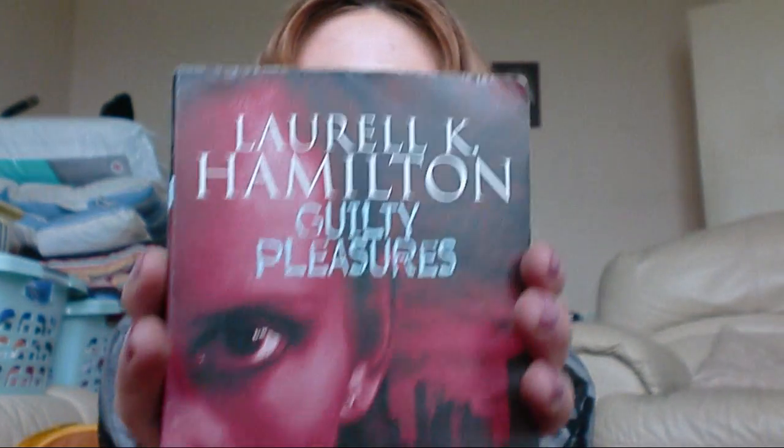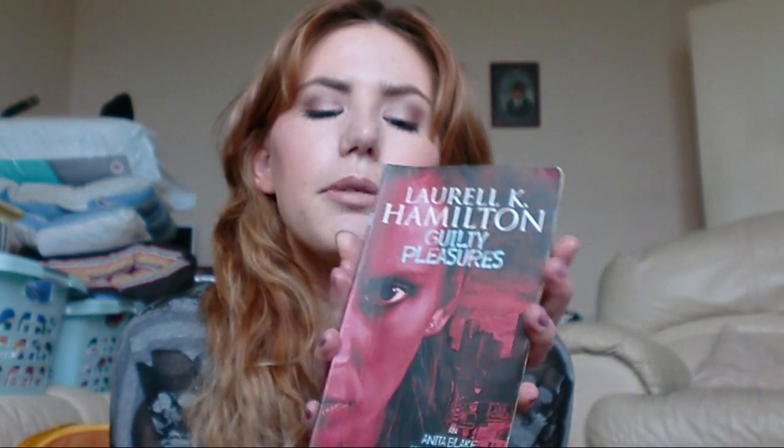But until then, to keep myself entertained, I've been reading the Laurell K. Hamilton Anita Blake Vampire Hunter series, and this one's Guilty Pleasures, the first one. I'm almost finished. I've only got like 50 pages to go. It's about Anita Blake, the vampire hunter, who is hired against her will to find out who is killing the master vampires. And yeah, that's pretty much it, without giving any of the storyline away.